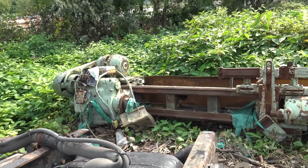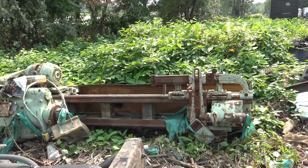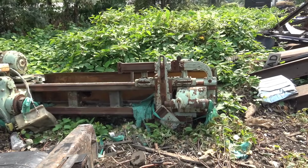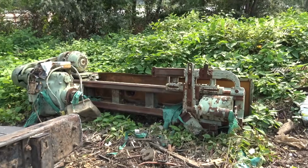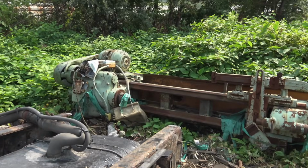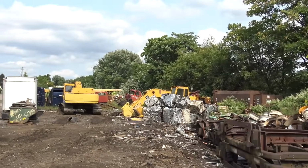Definitely came out of a big machine shop. I don't know if it's a lathe or what. It looks like one. Definitely pretty cool.